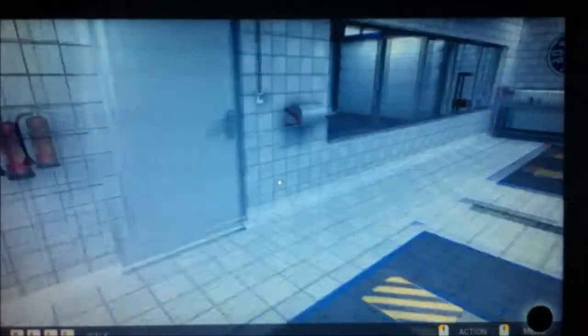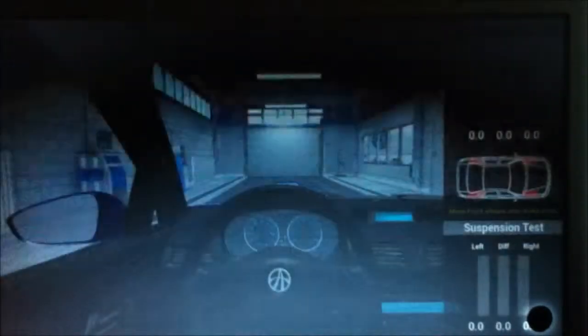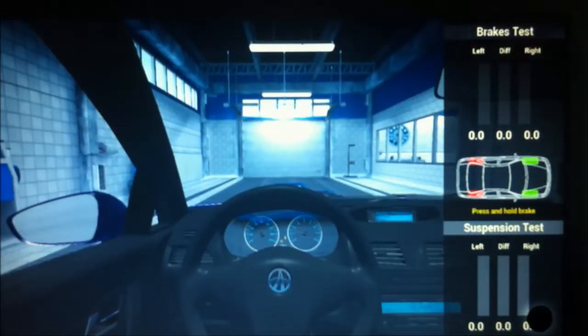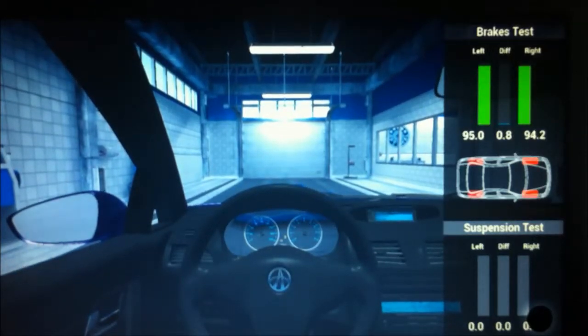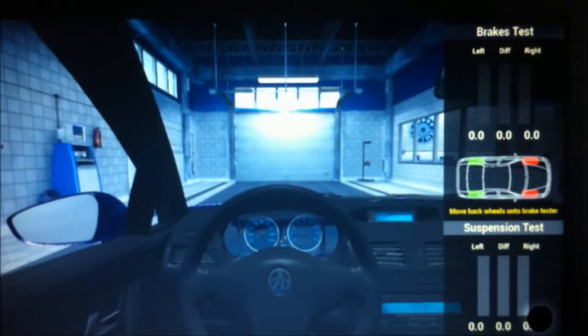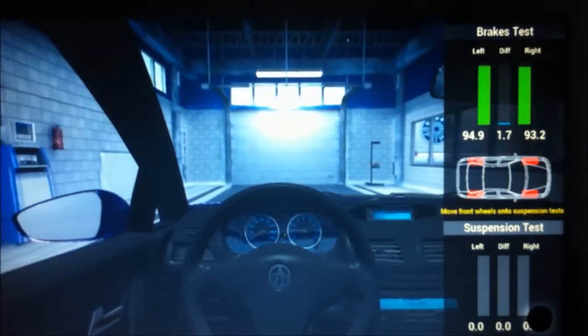Okay. Tell you what, let's do a path test. See if it's braking. Or suspension. Oh, we've done the suspension actually. Well, the brakes seem to be perfectly fine. Yeah, the brakes appear to be fine.